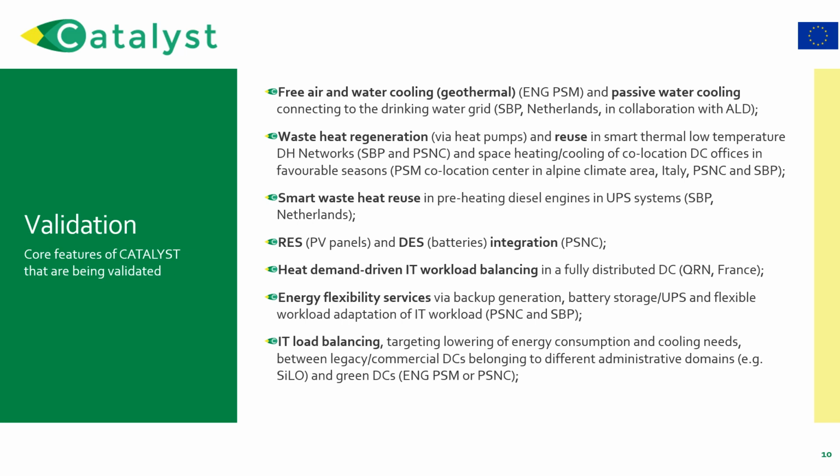Waste heat regeneration via heat pumps and reuse of smart thermal low temperature district heating networks. This is happening in Schubert Phillips and Poznan. Also space heating and cooling of co-location data center offices in favorable seasons. So Ponza Martin co-location data center in an alpine climate area in Italy, but also Poznan and Schubert Phillips.